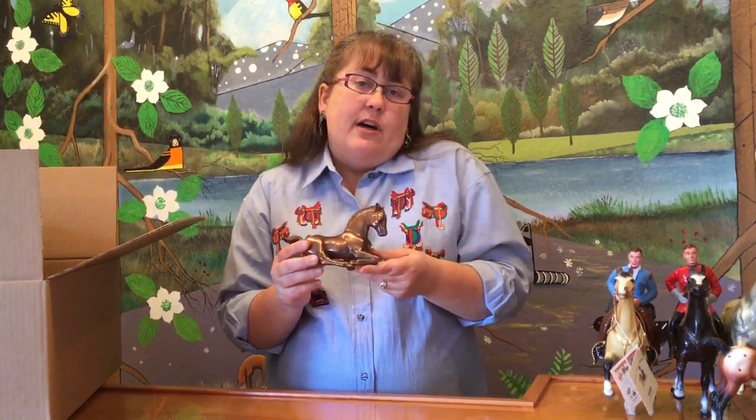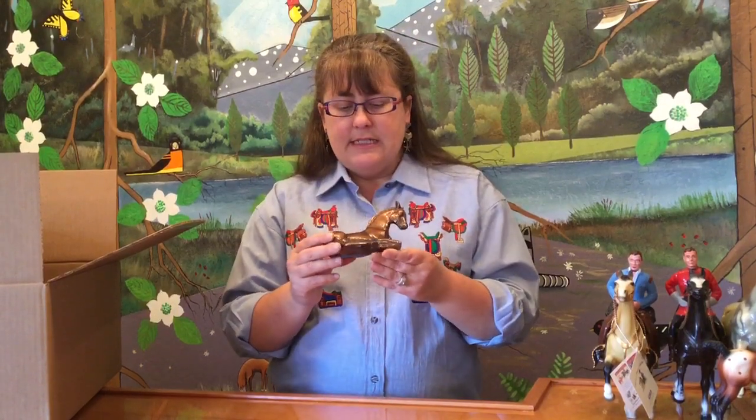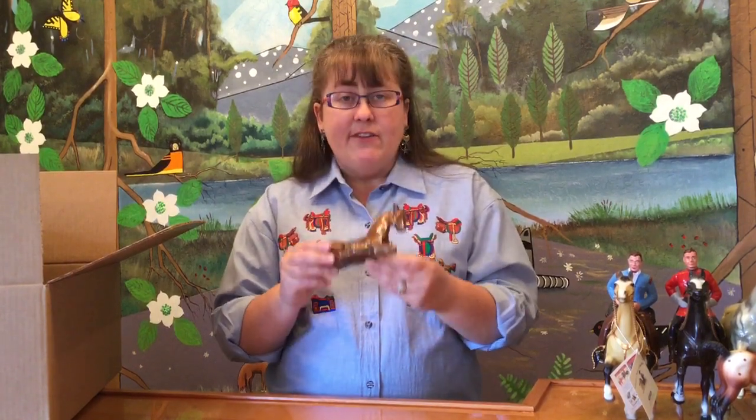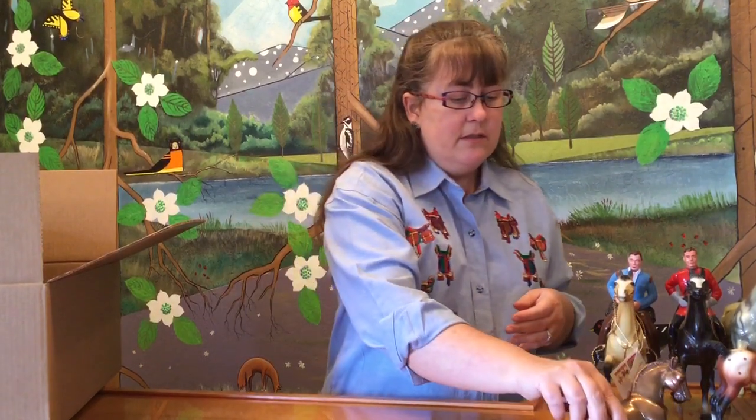It's a cute little novelty, and some people like to have a lot of the little extra copies and predecessors to the Breyer molds, but this is considered just a decorative piece. So nice piece, very, very, very heavy, and again, not very well detailed.